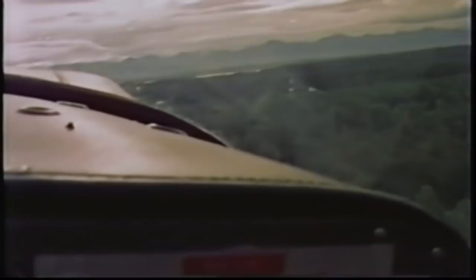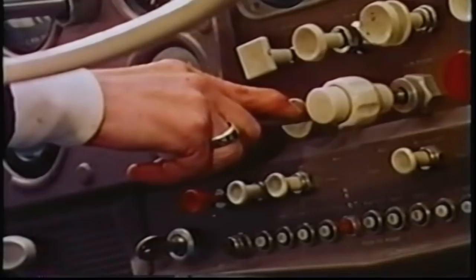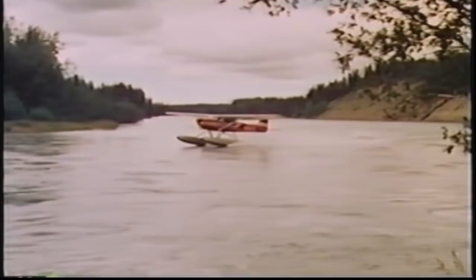But before landing on any river, it's a good idea to seek advice from local pilots. The current is fast, but there are areas of calm backwater. Since the current is fast on this river, it's advisable to step taxi to ensure directional control until out of the current. Unlike a glassy water landing where we operate close to the shore, you notice we stay well clear of the bank.